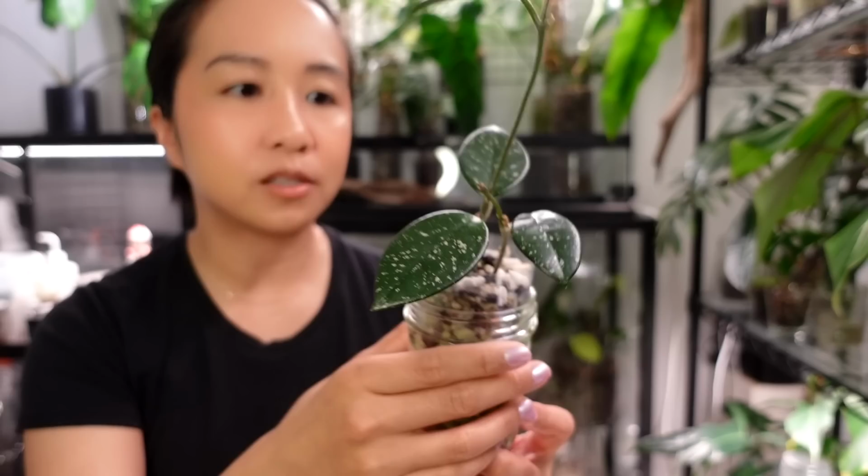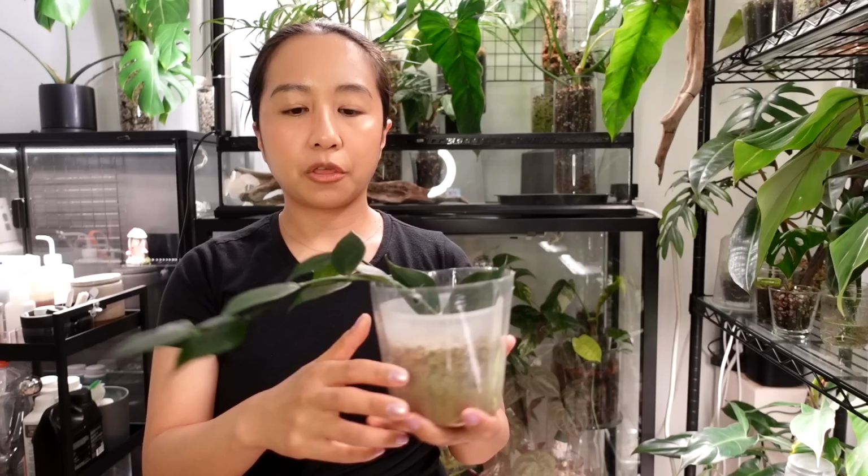So yeah, quick little feature on this guy. I'm very, very excited to see how much this grows in the next few months. But I definitely think she is going to be ready for a trellis sometime soon because she's looking a little crazy. Third to last is this Hoya polyneura.